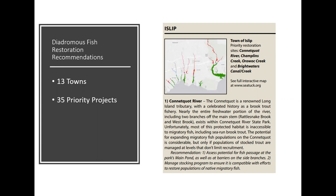And then also we say to manage the stocking program to ensure it's compatible with efforts to restore populations of native migratory fish. So in these recommendations, we're looking to do a number of things based on the unique scenario of that stream or that barrier. Sometimes we say we want to assess fish passage. Sometimes we want to look at dam removal, culvert resizing, or other restoration efforts that we think would be beneficial at this particular project site. So we lay that out for each priority project in each of the towns.